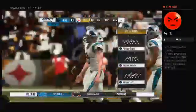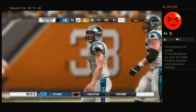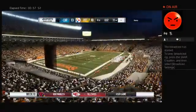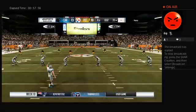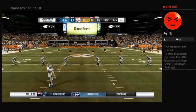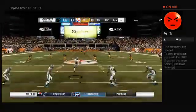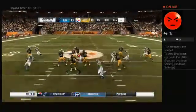Extra point try good by Gano. And it would appear, barring some late heroics, they're going to get out of here with a come-from-behind victory. After knocking through the field goal, here's Gano back out there now for the kickoff. Short kick. One of the up middle take it now.